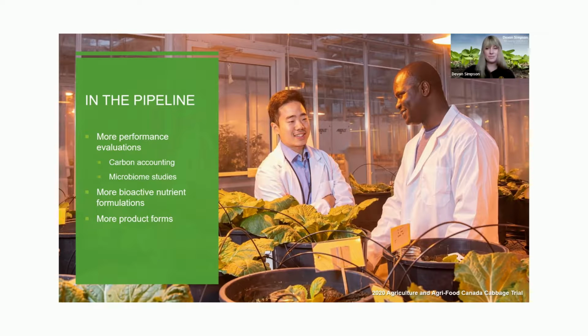We're also working on new formulations, and this includes adding copper and boron to our portfolio of bioactive crop nutrition products. We're also working on regional and crop-specific blends that are meant to cover all your bases and get your crop off to the best start possible by providing a package of bioavailable nutrients throughout the growing season.